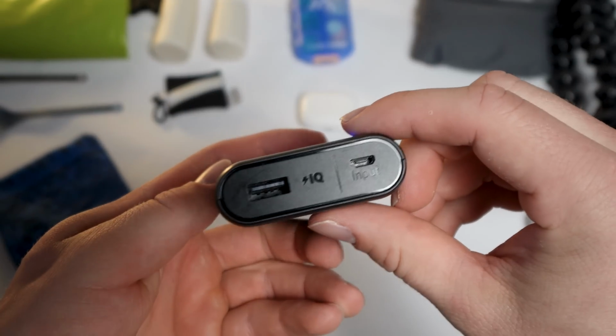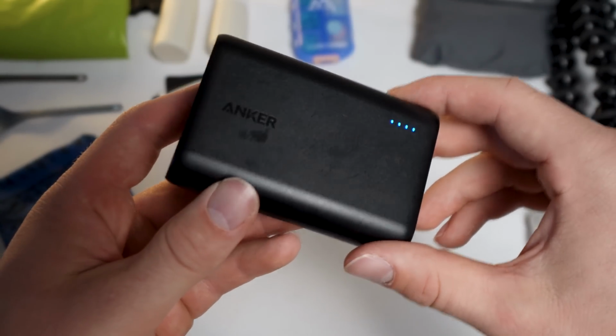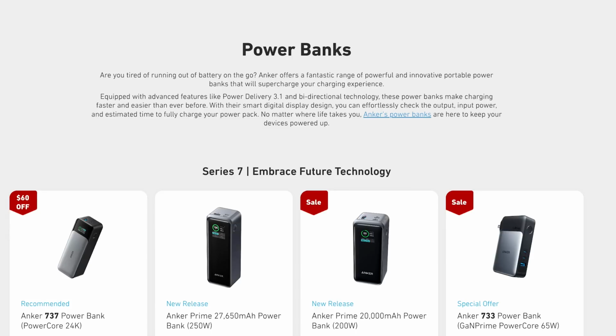I use a company called Anker. I've talked about them in a couple of my other videos. Really great brand that makes high quality products. This power bank is actually quite an old model. They have some really cool new products.